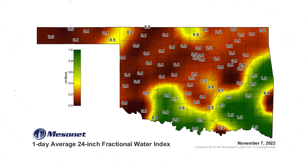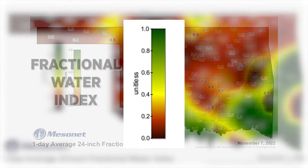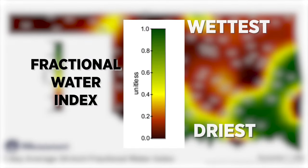We put it into two different products to determine soil moisture. One of them is called a fractional water index, and it's a simple scale that goes from 0 to 1, where 0 would be as dry as this sensor can read. On the other end of that scale is 1.0, or as wet as this sensor can read at that particular depth.